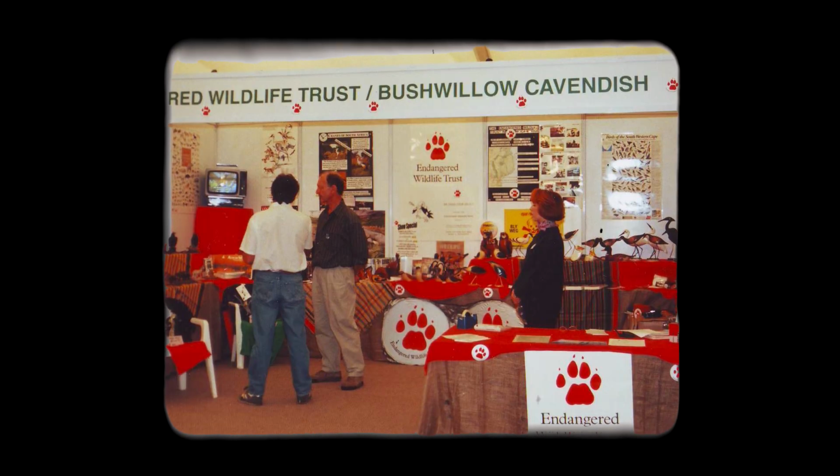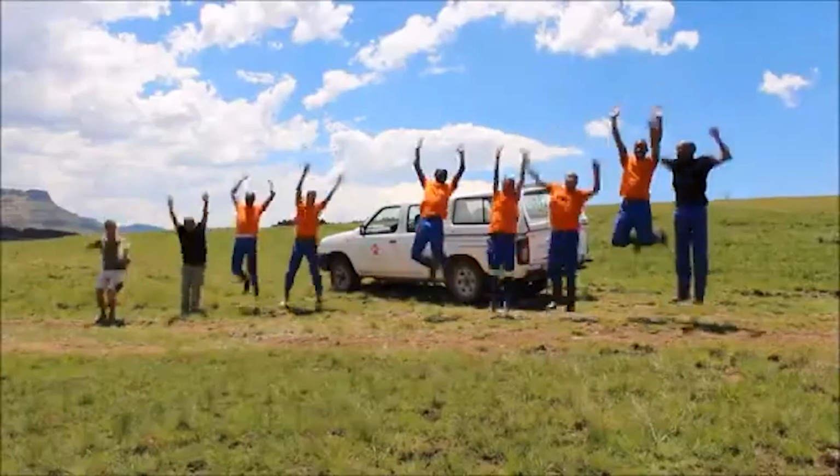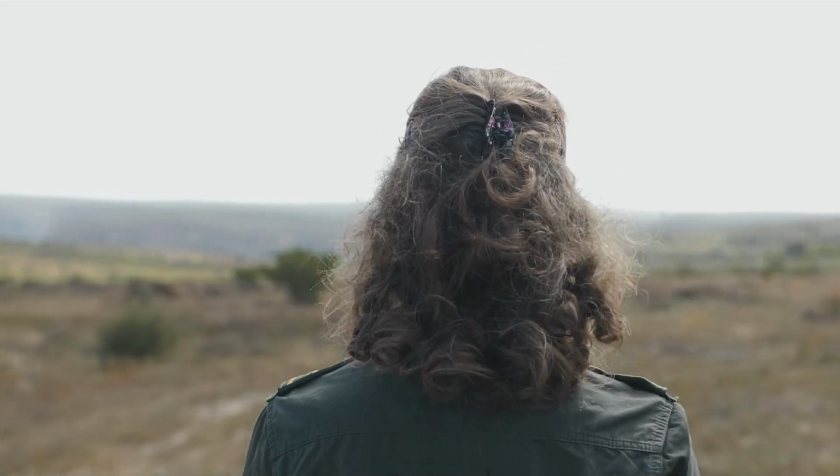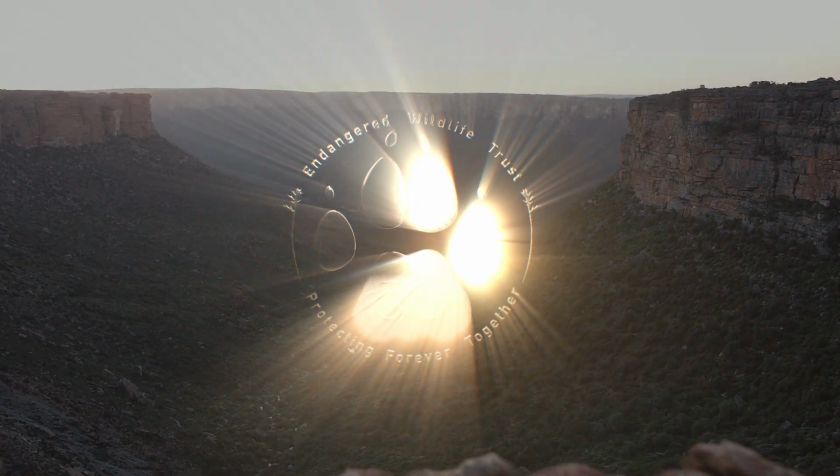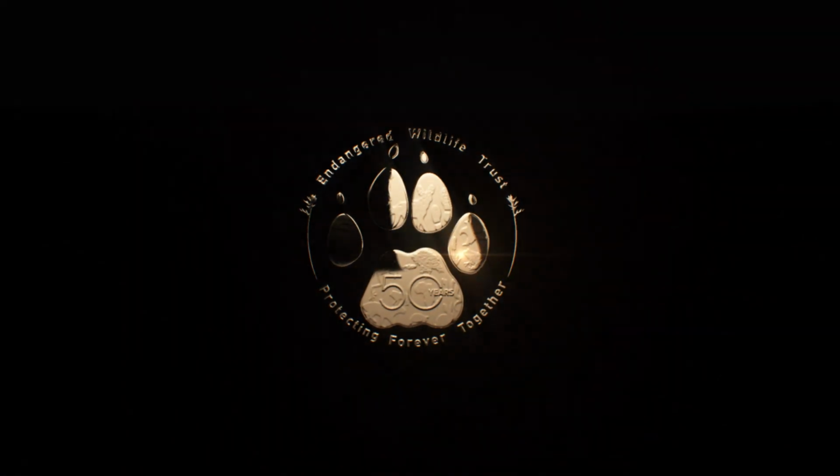This is our story. A history rich in passion, innovation and dedication. But our story doesn't end here. May we all ensure the continued legacy of the Red Spoor in our timeless campaign of protecting forever together.